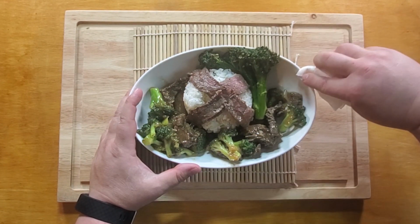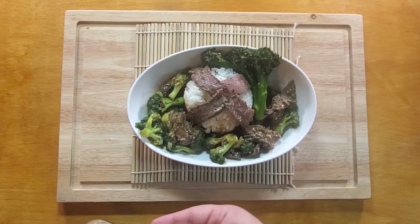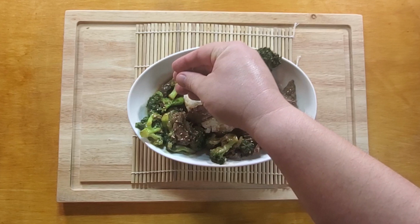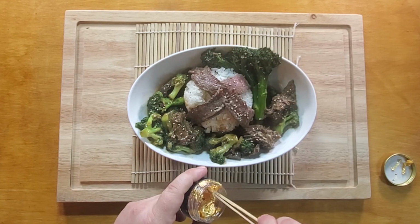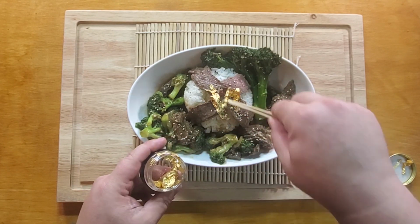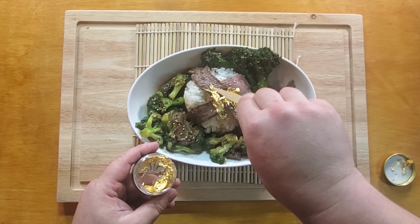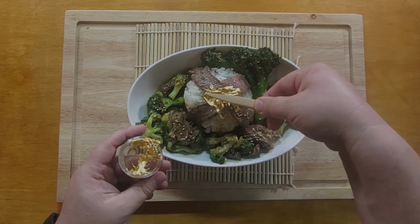Always clean your plate for appearance sake. Sprinkle some roasted sesame seeds on top and carefully place the 24-karat edible gold flakes right in the middle of the strip steak. Now, let's look at the finished product and see what it tastes like.